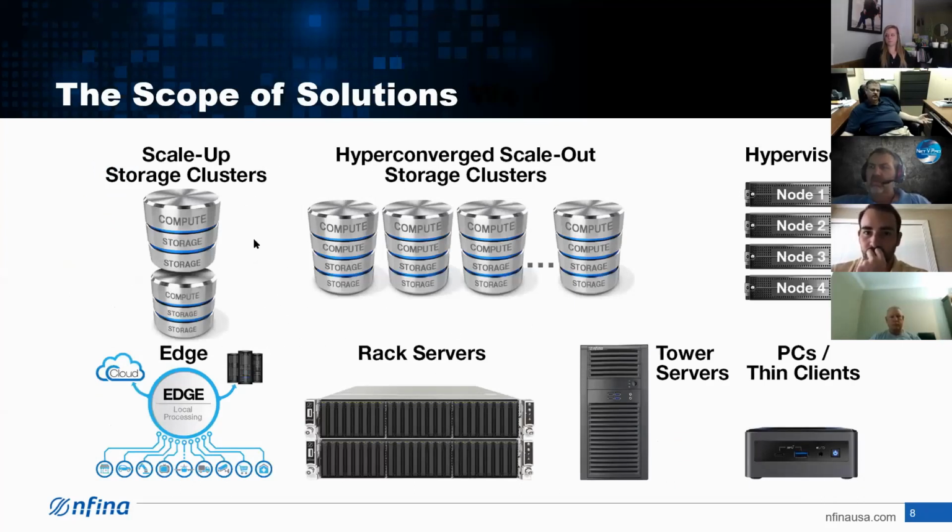So from a Gartner-centric standpoint, using their definitions, our Edge and our SAN products do scale-up storage clustering. That would be cluster-to-cluster replication as well as compute and storage to compute and storage replication. We also support and have many installations using hyperconverged scale-out storage clustering. Examples of those would be vSAN under VMware and Storage Spaces Direct under Microsoft Windows data center. We also sell your converged typical hypervisors. And we're going to spend a lot of time talking about the Edge today and the benefits that it brings, as well as our rack space, towers, and PC clients.